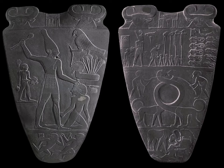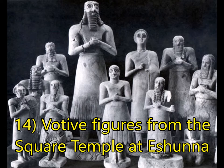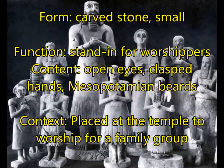Our next work is going to take us back to ancient Mesopotamia, where we have votive figures from the square temple at Ishana. For form, you have carved stone, and these are small. They're not life-size. So they're anywhere between 2 feet tall and maybe 6 inches tall. For function, these were stand-ins for worshippers that could be left at the temple to eternally pray to the god even when the people were not there.